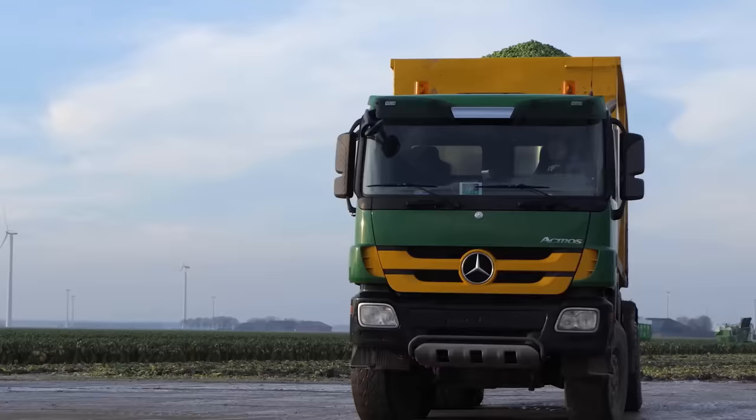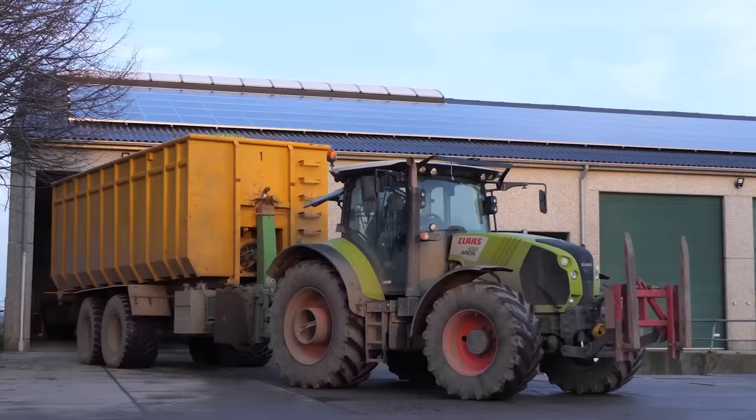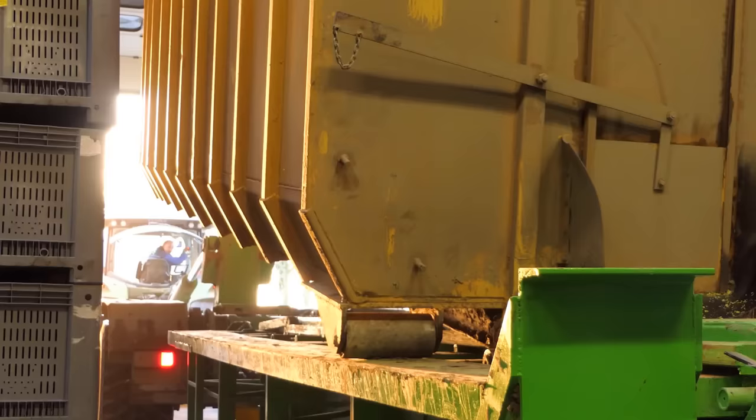After the harvesting process is completed, the sprouts will be transported to the factory, where they will be sorted, packaged, and eventually sold or exported.